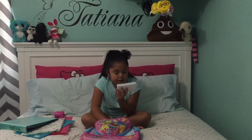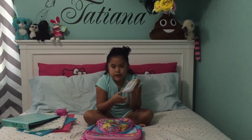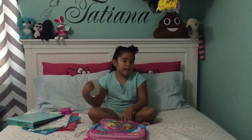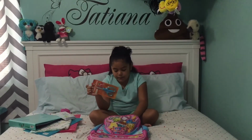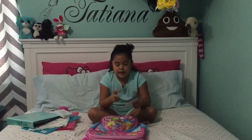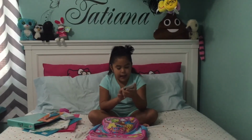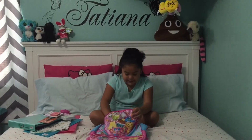Now we have index cards that are like for my teacher, so they could like write anything, like words or anything, so she can like show us the word and we have to read it or something. So yeah. And I also have scissors to cut my paper if we have like a cutout thing, like if she gives us a paper that needs cutting, so yeah. And I have erasers in case I make mistakes, and smudge-free erasers.